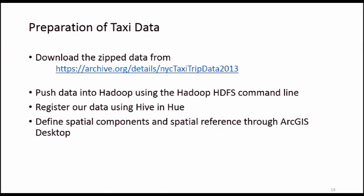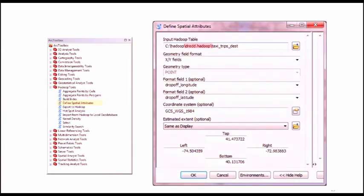Now, I have this data. I have tabular data, but I want spatial data. I want to spatially enable this data that I have in Hive. So what I need to do is define which columns contain spatial information and what the spatial reference is. This enables ArcGIS to work with the data. So here's our Hadoop tools toolbox inside ArcGIS. We're going to use the Define Spatial Attributes tool.